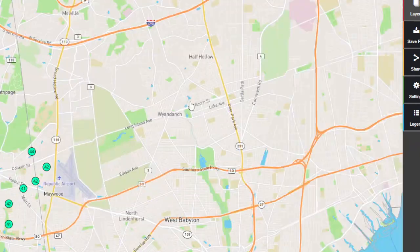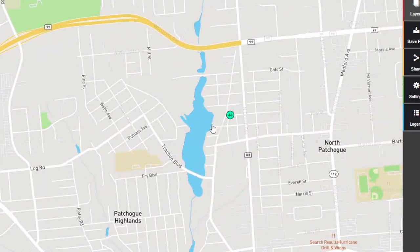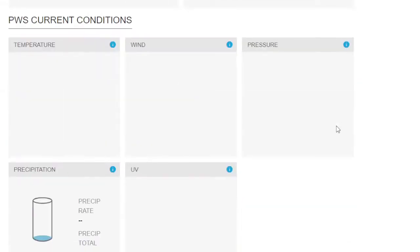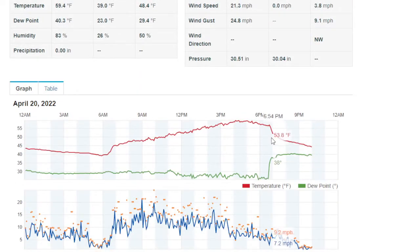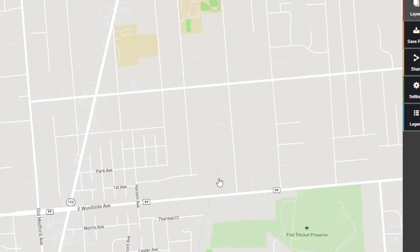Let's see how long it took to get out toward North Patchogue. And then we'll look at Ridge too, of course. There it is. Oh, wow. It took a lot longer out east. Look at that. It took until 7 o'clock for it to come. So the sea breeze must have started in Nassau earlier because it didn't hit Suffolk County until later. There it is right there, though. Right around 7 o'clock, you clearly see that sea breeze. That's really impressive.